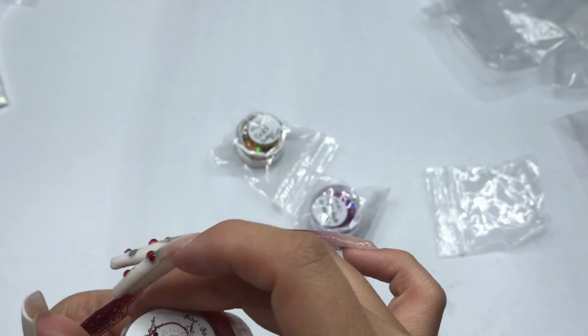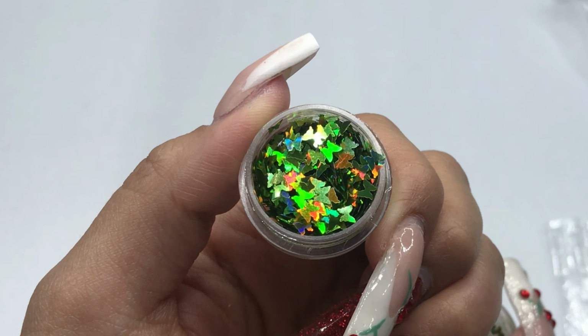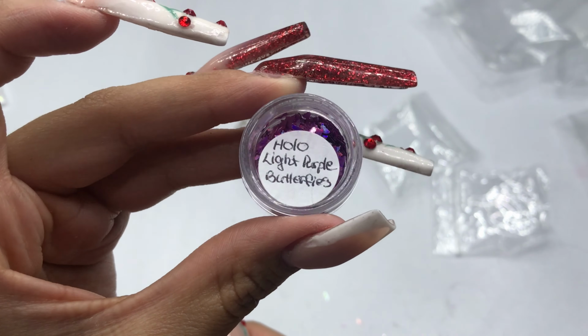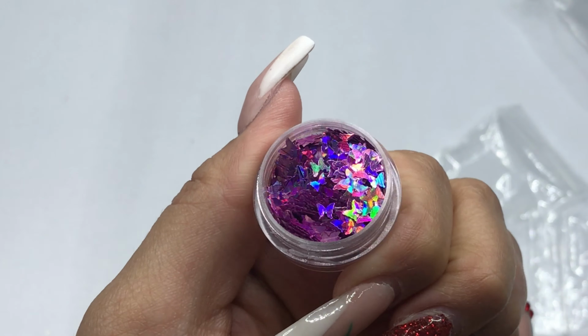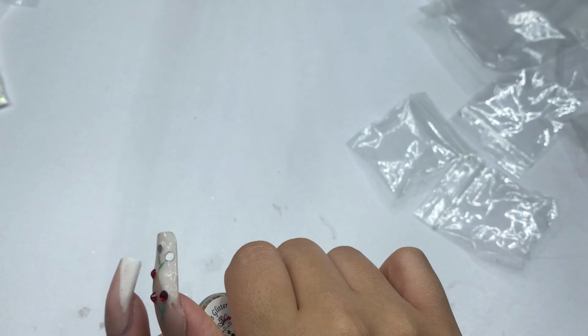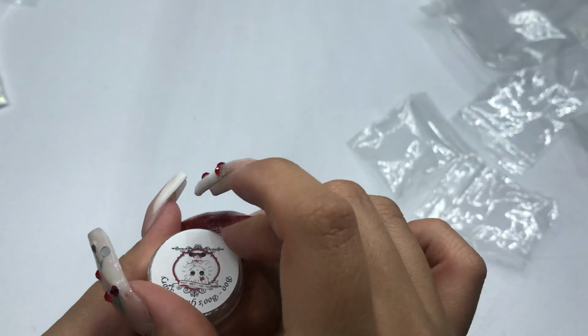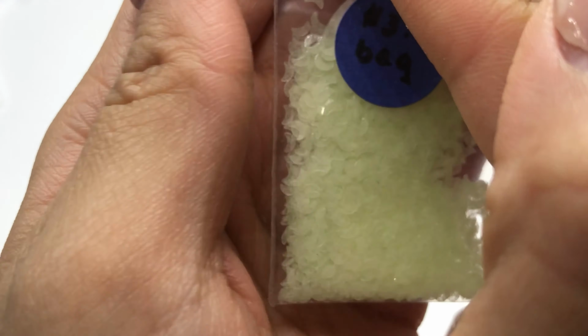She did send over some butterflies as well, and look at the reflection on it. That is super beautiful. They got some light purple. Again, such nice reflection, and we got some gold butterflies as well. I do want to do like an ombre now with butterflies, so I can't wait to put these to use. Then we did get some glow in the dark moons and stars. I do show you here how they glow, super beautiful.